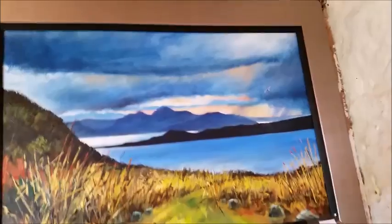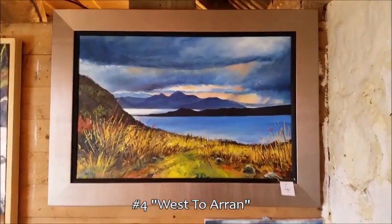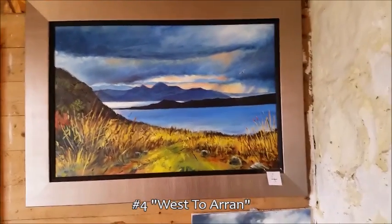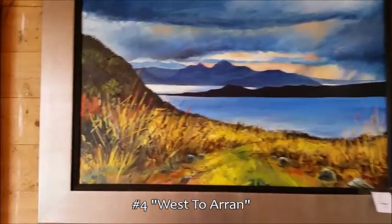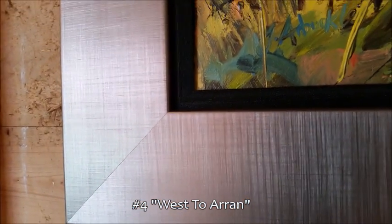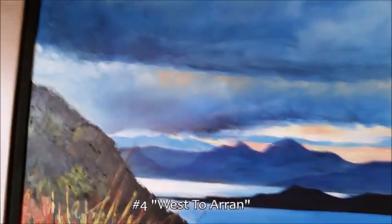Number 4 is a large, again, oil on canvas. This is West to Arran. It's really gorgeously framed. It's a wooden frame with a pewter effect on it, and a plain black slip. You can just see how, come on, focus. There we go. See how it's slightly reflective. It's a really, really nice frame on that one.